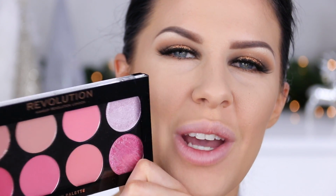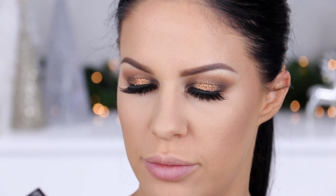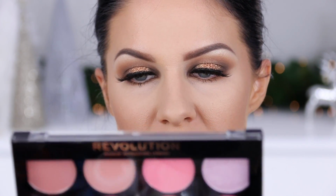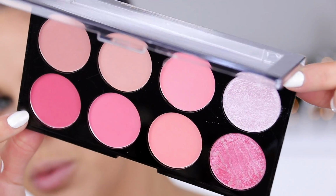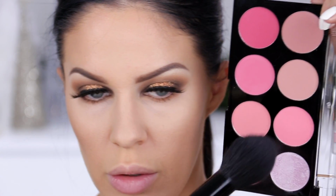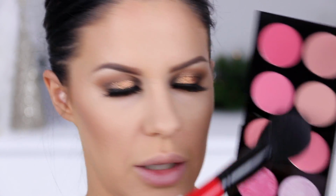All right, next up we're going to go in with some blush. Ooh, no, I thought it was upside down then. This is the Revolution Blush Palette. It says Sugar and Spice, so these must come in different shades. Really pretty. It does look like it also comes with highlighters as well, which is cool. I might go with a mixture of these two top colours.